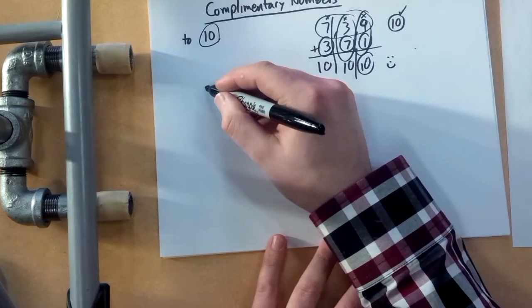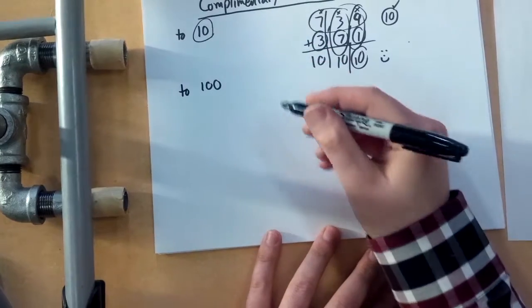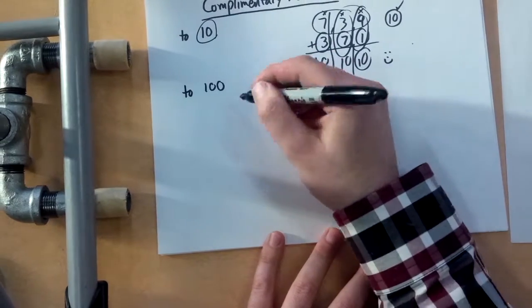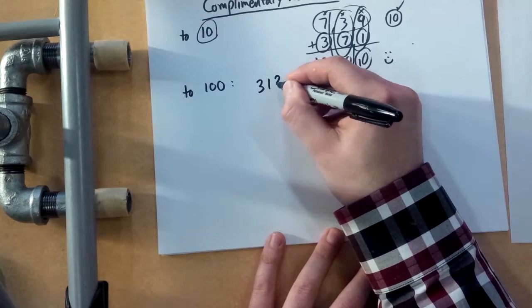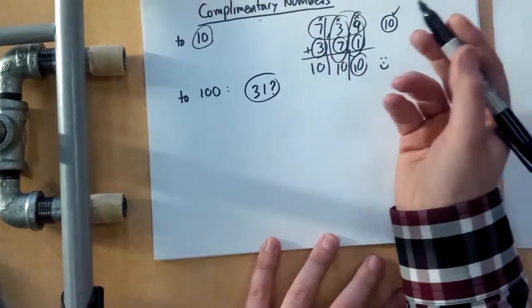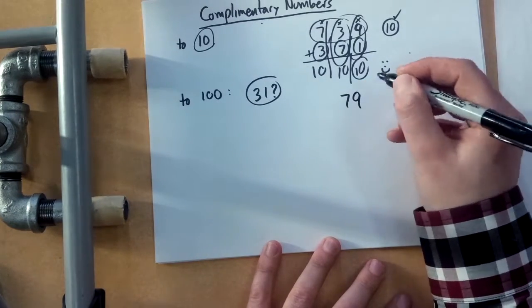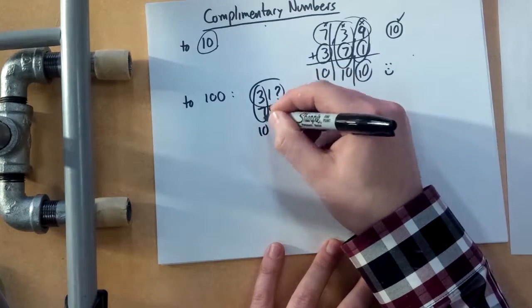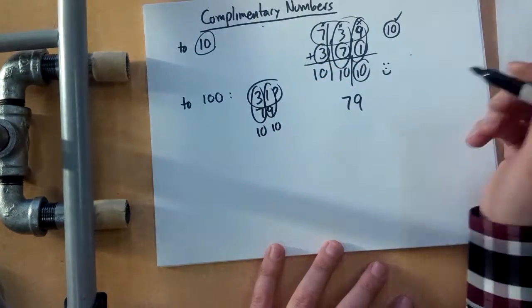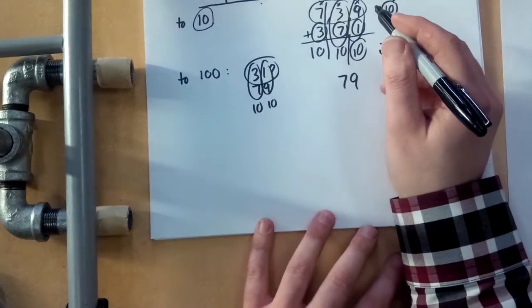But I want to look at bigger numbers, maybe complementary numbers to 100. Now, some of you will be able to see these right away, but others might not. For example, what's the complement to 31? What is the complementary number to 31? Now, I know a lot of people are going to say 79, because if I put a 7 there and a 9 there, that makes a 10, and that makes a 10. And I like how you're thinking with that, but it's just not quite right.